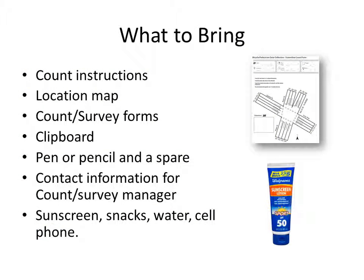When volunteers arrive at the site, they should bring a copy of the count instructions, the location map, and most importantly, the count form with intersection diagram. If you would like to borrow a clipboard, please visit the TJPDC offices to check one out. Also make sure to bring an extra pen or pencil, along with the contact information of the project lead, Will Cockrell, in case someone on site inquires about the count or would like to learn more. Bring sunscreen, snacks, and water, especially if you are counting for more than an hour. Finally, make sure to have a watch or cell phone to keep track of the 15-minute increments.